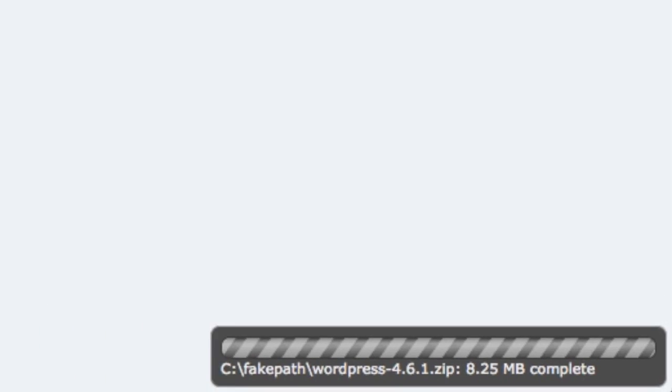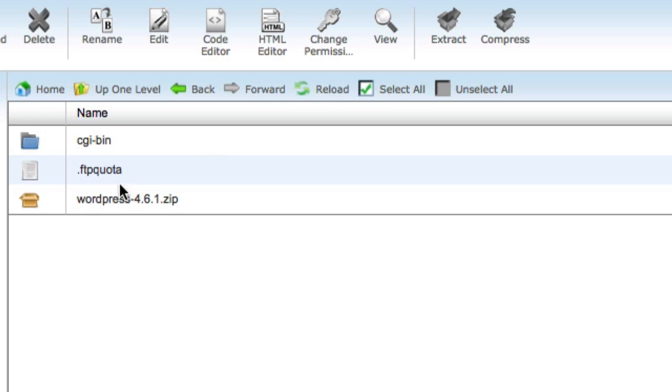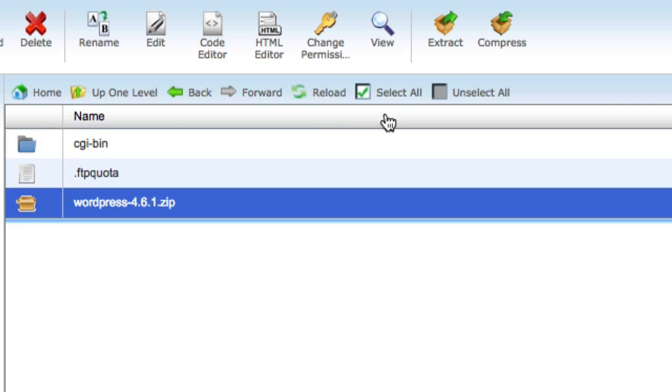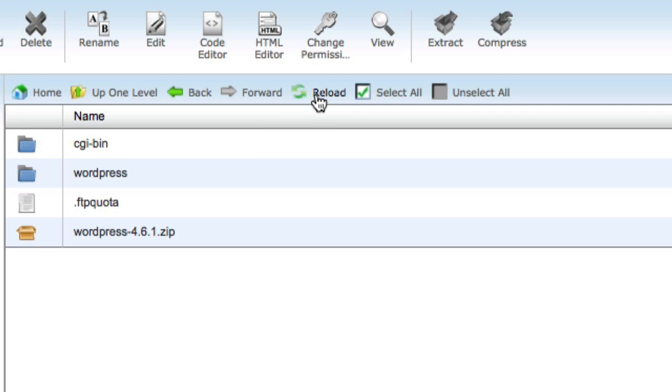Once the upload is completed, you can just exit out of this page, go ahead and click reload, and we can now see it in here. We now want to extract that zip file. So click on it and just click extract, then click extract files. Should happen really quickly. Go ahead and hit reload again. And we can now see this WordPress folder here.